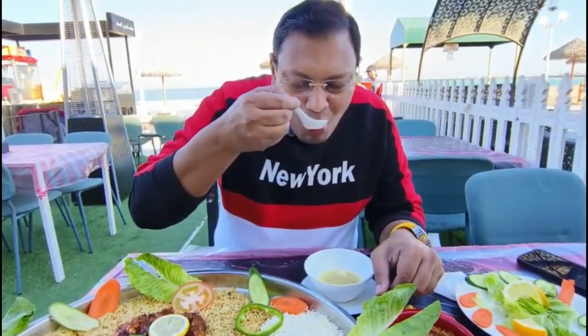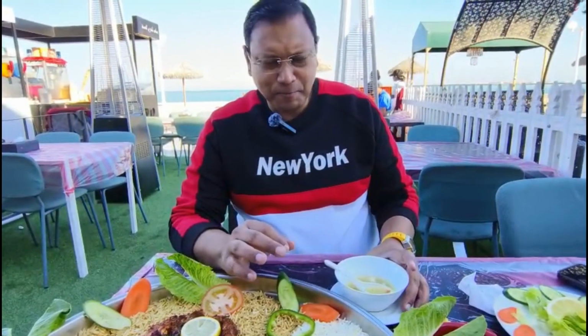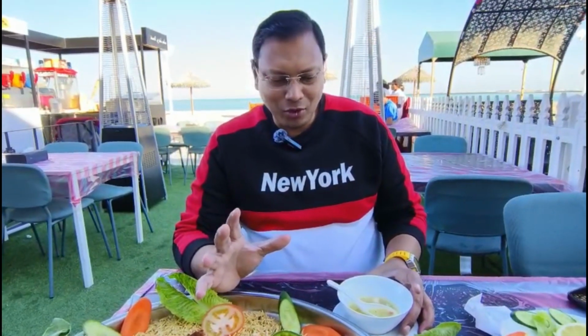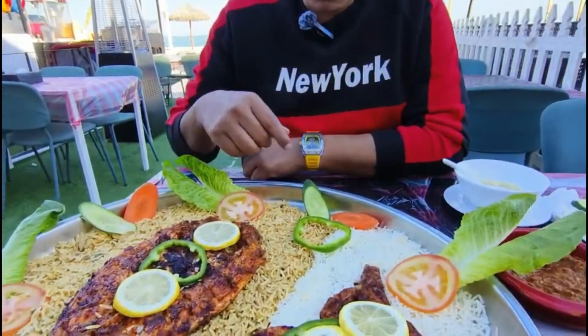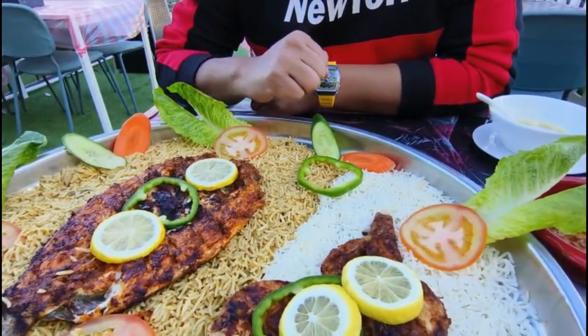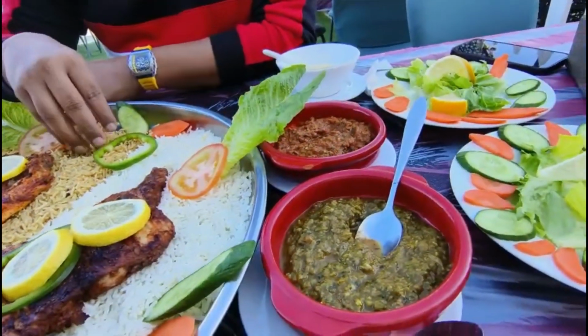Very nice, excellent taste. When it was coming, it was very hot. So we had this photo shoot, so it became a little cold. So we will start from the rice. They have given 2 types of rice. One is white rice and one is Buhari rice. So we will taste this Buhari rice first.